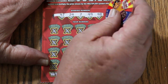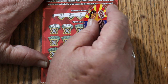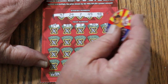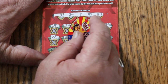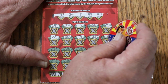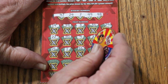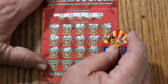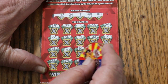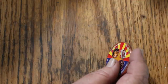47, 24, CJ 7, 49, and 48. 19, 39, 3, 36, 29, 22, 30, 9, 23. What is that number? 2, 21, 1, 16, 37, 13, 28, 34, Randoms 32, 31, and LV's 8 in the corner. Nope, no back-to-back.